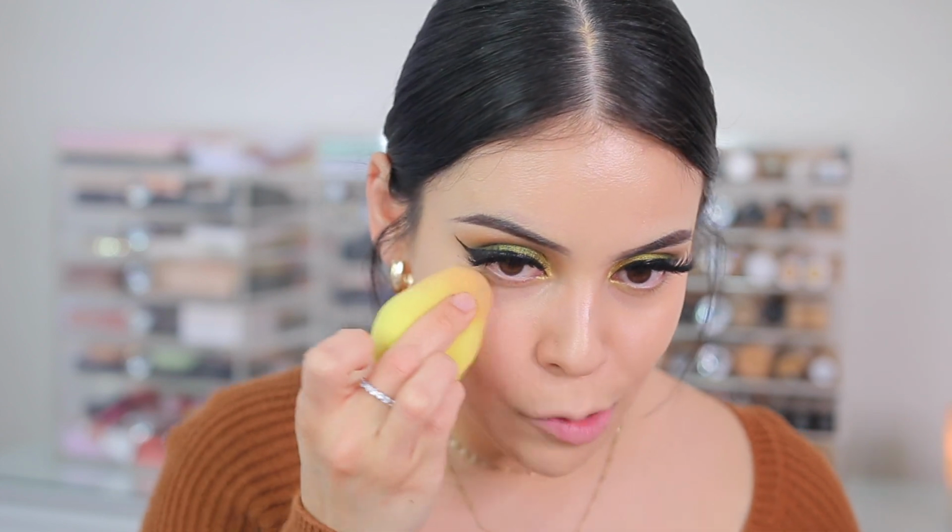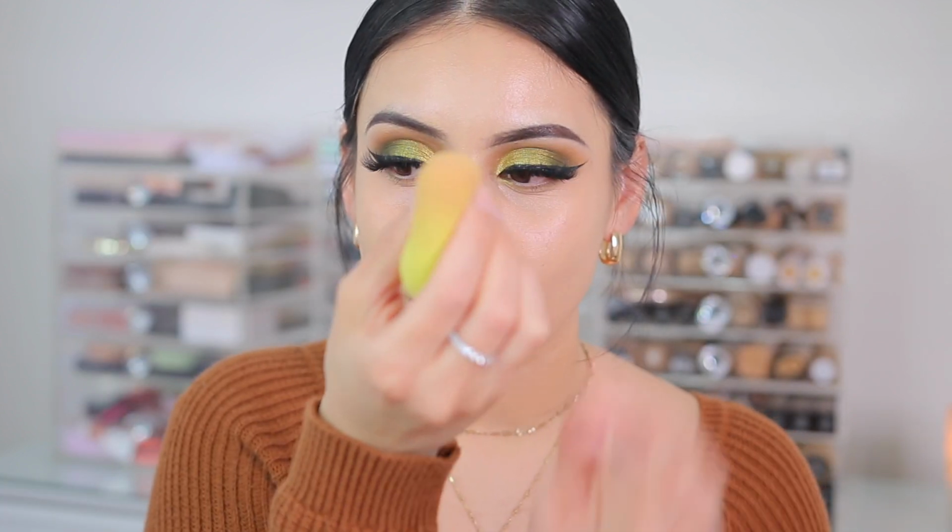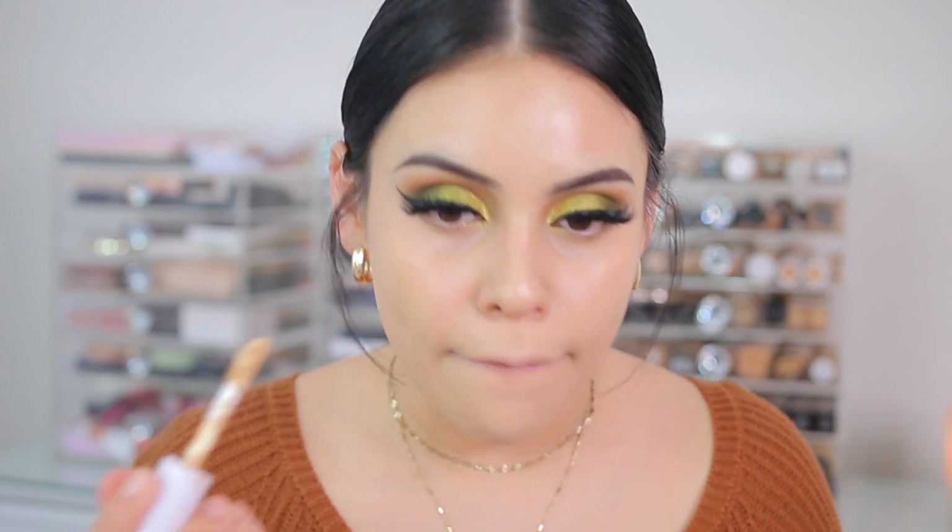So really you could use this sponge for your under eyes as well, because you can use the top of it like I mentioned earlier and pinch it. It's the perfect kind of rounded shape, as you can see. Now for concealer, I'm just going to use the e.l.f. Hydrating Camo. I have this one in light beige, another favorite.